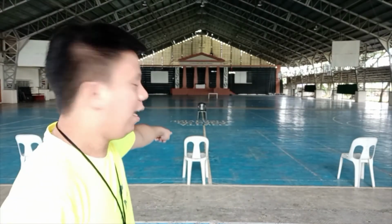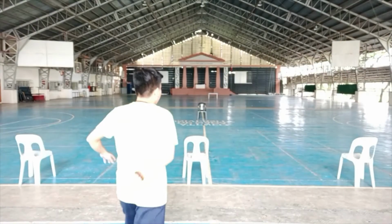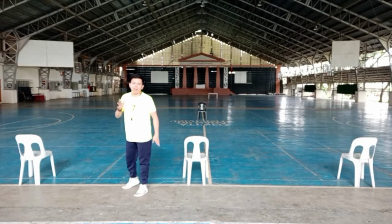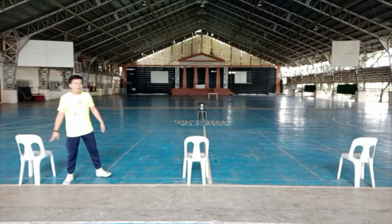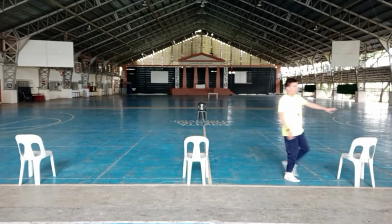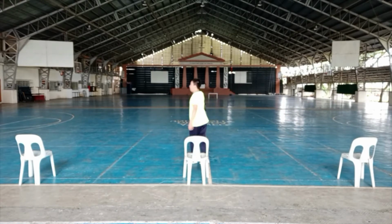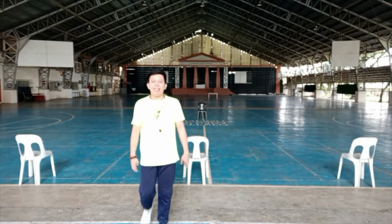Okay, you can see the black chair there. It should be 10 yards away from the 3 chairs here. What we are going to do is to first run forward from there and touch this chair. Then the athlete is expected to run here to touch it, then go here and touch this chair, and then go back to the black chair. So that's how you perform the T-test.